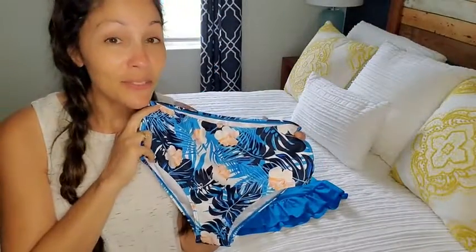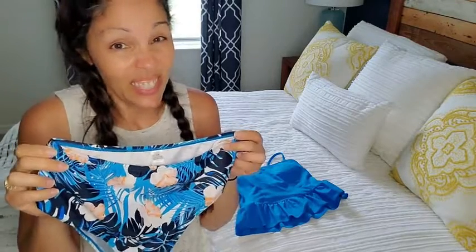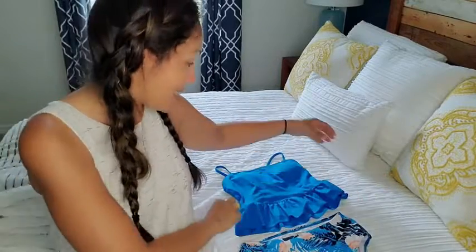If you're looking for a modest, adorable bathing suit for your teen, or even for yourself for that matter, I definitely would recommend this one.